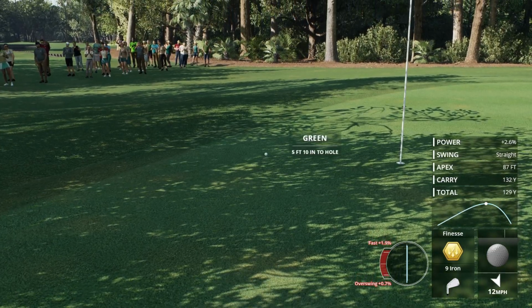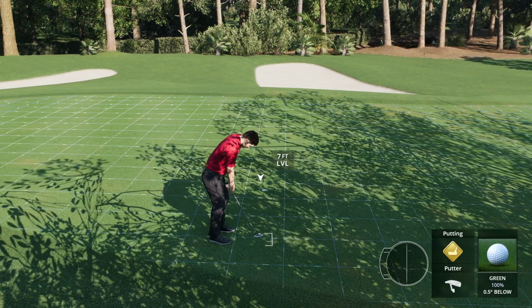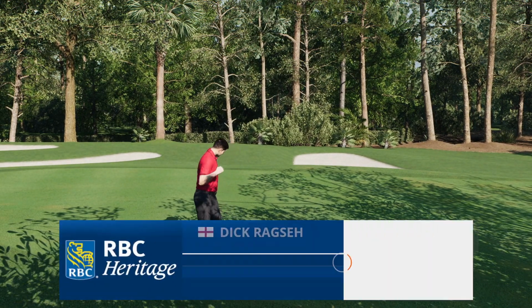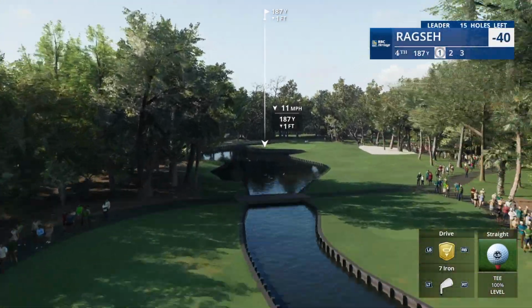It was a good shot coming in here. I know it's a little long, but still, inside that 10-foot circle is always good and even money, really, to make birdie. Okay, nicely done. That's in for birdie here at three. And that score moves to, get this, 40 under par.